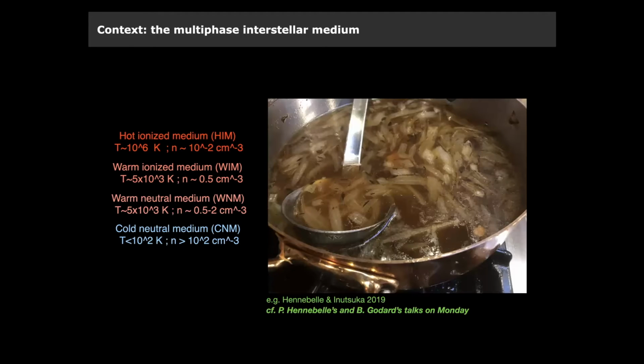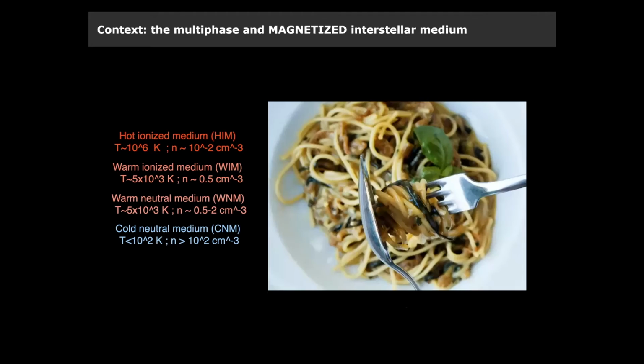If you follow the talks by Patrick and Benjamin, it's now clear that these phases talk to each other in a very turbulent medium, where turbulence is not just a result of buoyancy due to stellar feedback, but must also include very large-scale motion, as Patrick pointed out. This sequence of phase transitions is actually complicated by the presence of cosmic rays and magnetic fields that clearly shape the structure of the interstellar medium.